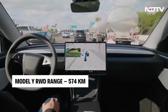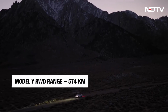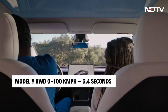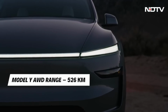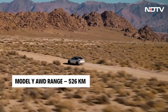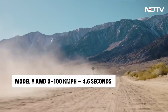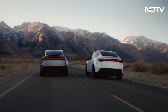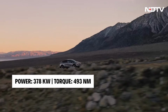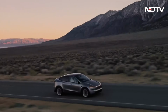The rear-wheel drive variant of the Model Y has an EPA estimated range of 574 km and accelerates from 0 to 100 km per hour in a little over 5.4 seconds. The all-wheel drive version has a slightly lower range of 526 km but a quicker 0 to 100 time of 4.6 seconds. Both trims have a top speed of 200 km per hour. The total power and torque output comes to 378 kilowatts and 493 Newton meters.